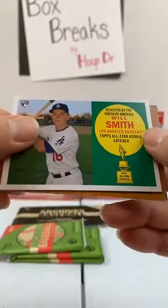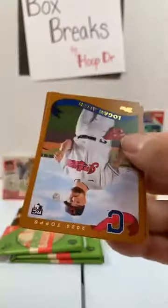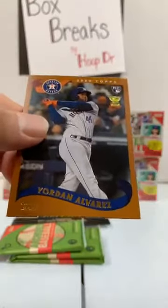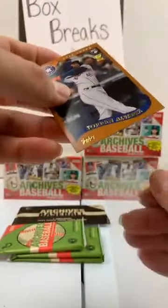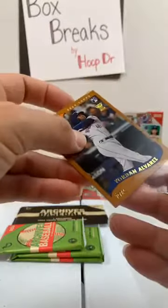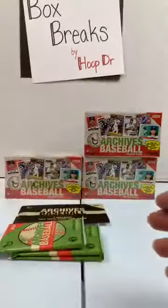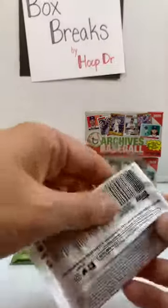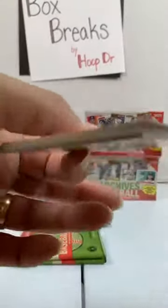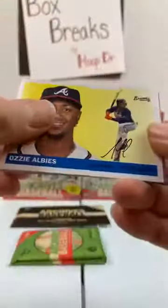Will Smith, rookie to the Dodgers. Logan Allen, rookie, and our second Alvarez rookie. So we're stacking up the Astros. We've gotten four cards with Alvarez on it, and the only jumbo card so far has been Altuve. So you might say that the Astros are winning right now. Oh, I've got to sleeve Kyle Lewis up. I'll do that in a minute.